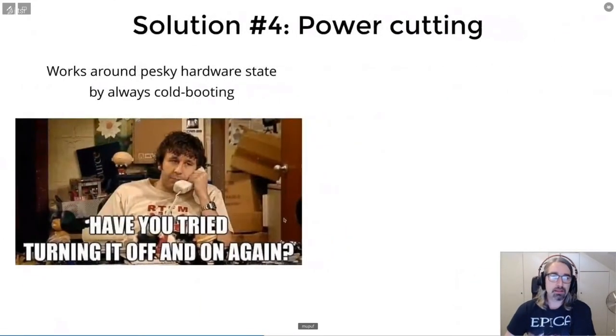Okay. Then power cutting. Why do we need power cutting? Well, because it works around hardware state that just gets stuck until you do a cold boot. I mean, I don't know how many of you experience this, that you can reboot the machine and something is just buggy until you turn it off, you unplug it, you plug it again, and then, oh, it works.